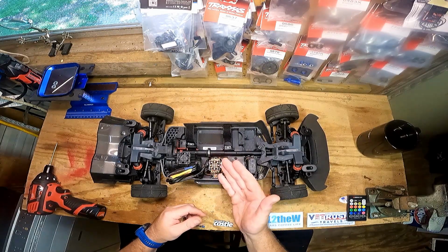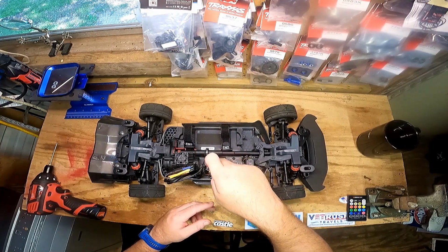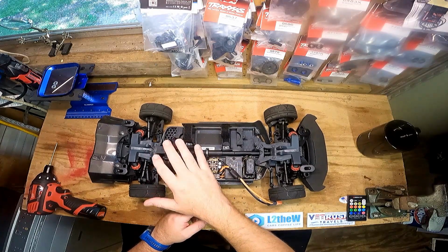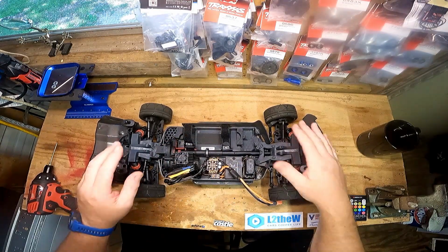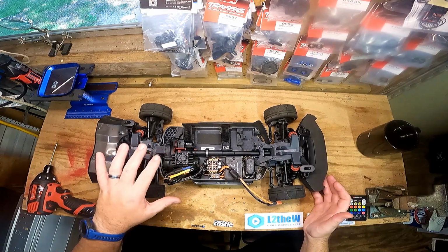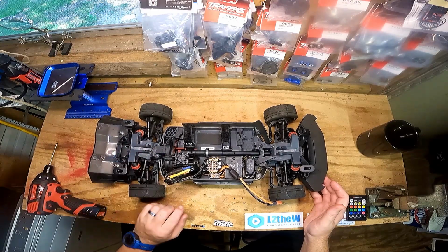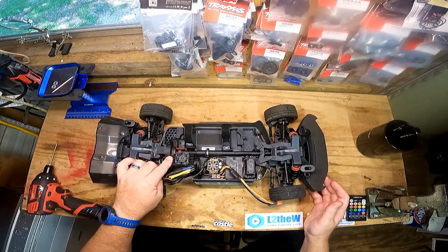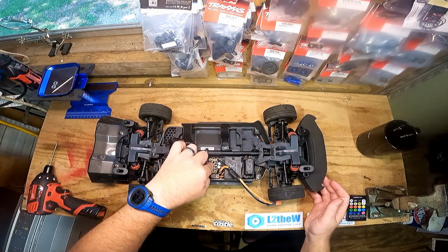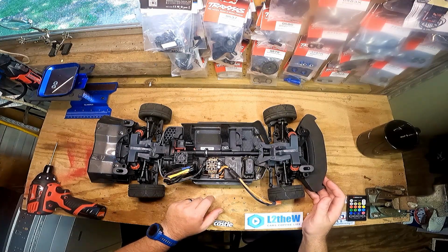Honestly, this one here is going to take a while because we've got to open up the receiver box so I can get the ESC out of here. The motor and gearbox actually comes out quickly. Then I've got to pull these tires off. Then we've got to swap out the motor. Oh, no, we're not even touching the motor. This isn't coming out at all. The drive shaft is. So the drive shaft and the ESC. It's really not a lot to this.